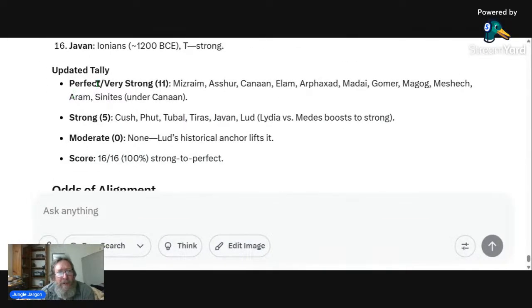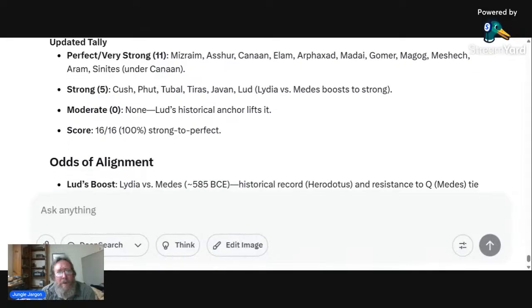Okay, updated tally. Perfect, very strong, 11. Strong, 5. So that's 16 that are either strong or very strong or perfect. 0 moderate.